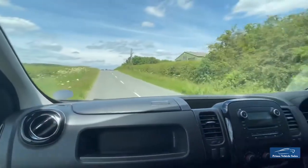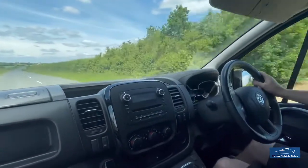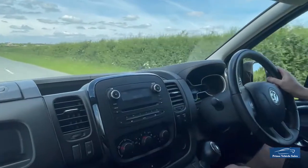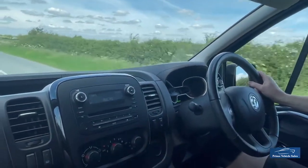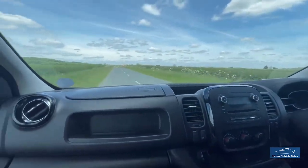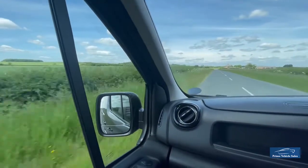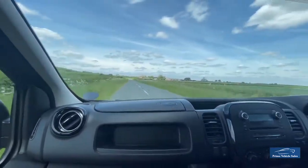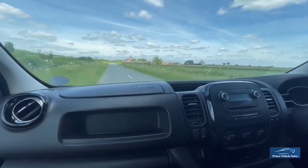Great van, drives well, no warning lights on, no squeaks or rattles, brakes are good. It's just very recently had some new pads in it. It's just had a service done as well, which we've had to complete. So it drives very well. Wheels and tyres are a brand new package, so tyres are all good on it. It's nice and tight, gearbox is smooth, all the controls are working fine, aircon's nice and cold.